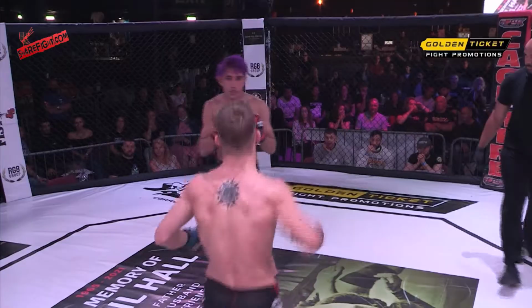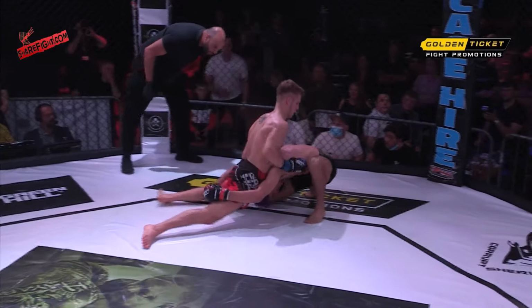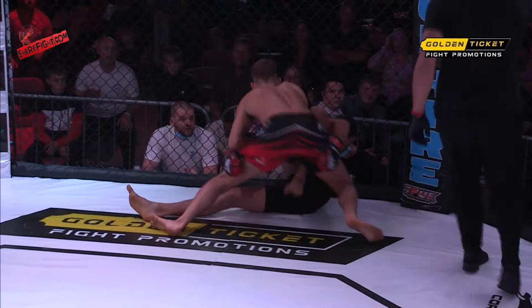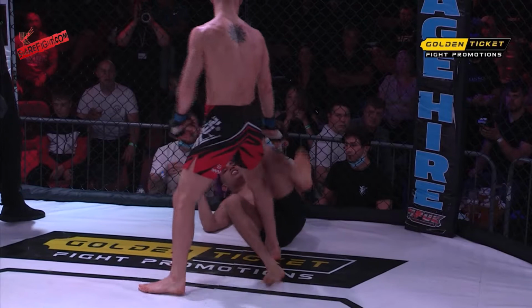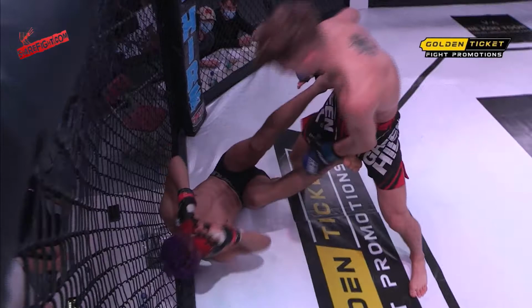Do you want to see Hart on display? Because you're seeing it. Stafford needs to break the grip and just keep throwing. He just needs to land shots. I would make him stand back up. I think Timmins wants to be on his back. He wants to be on the ground. I think four or five unanswered ground shots, and the referee's got every reason he needs to stop it.